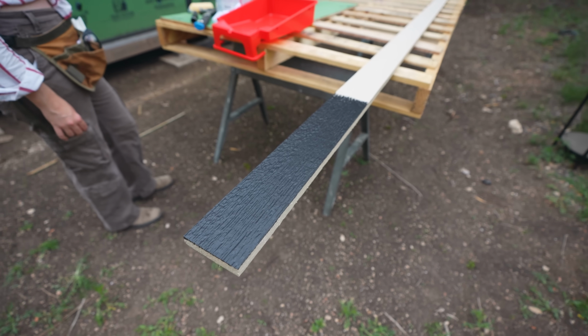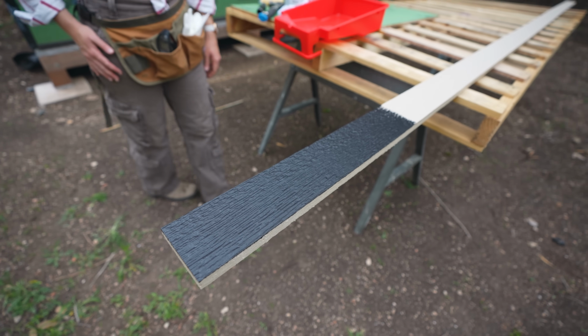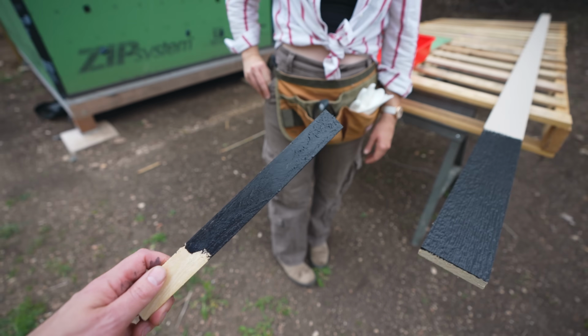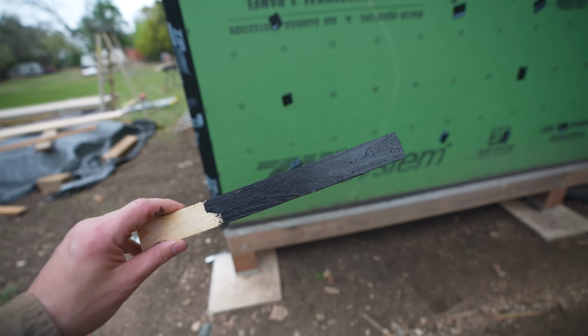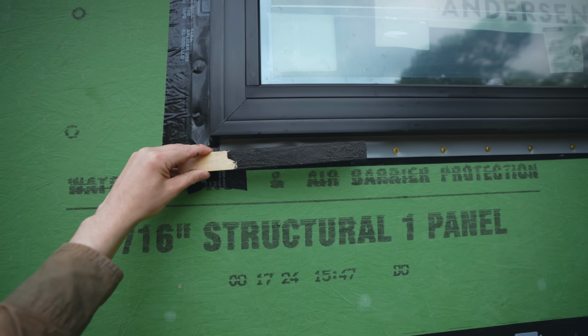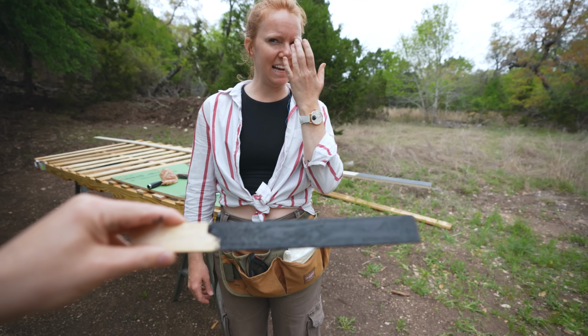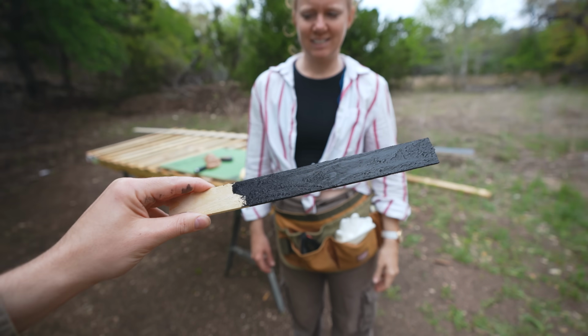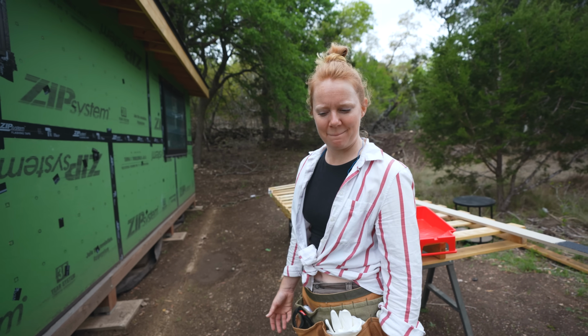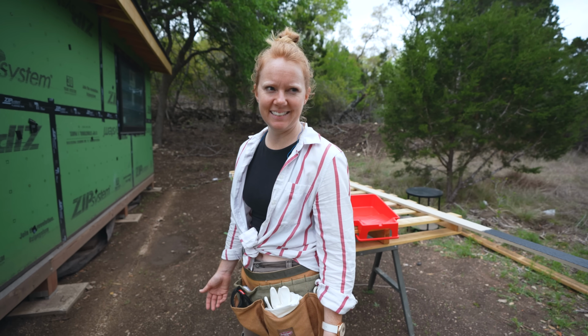All right, we've given it about 20 minutes or so, and it's definitely looking more black. But it's funny, this is the sample stick. To my eye, it looks a bit blue still, it's got kind of a blue tint to it, but then when you hold it up to this, it looks just as black as the window. I don't know if it's just reflecting the blue sky, an optical illusion, but it's definitely matching the windows, and that's the main thing. We wanted it basically the same color as the windows, so that's gonna work. Let's get painting.